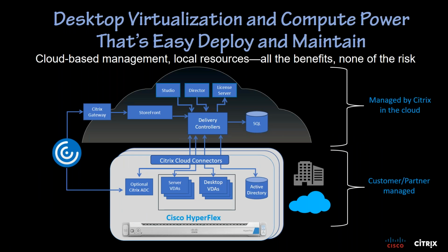When we talk about app and desktop virtualization, to make something more turnkey, we need to ensure that it's easy to deploy and maintain, and provide true, tangible time to value, where customers can literally get up and running in a matter of hours. And that's exactly what we've done here. With Citrix Cloud and working with Cisco HyperFlex solutions, we're able to provide a best of breed solution.